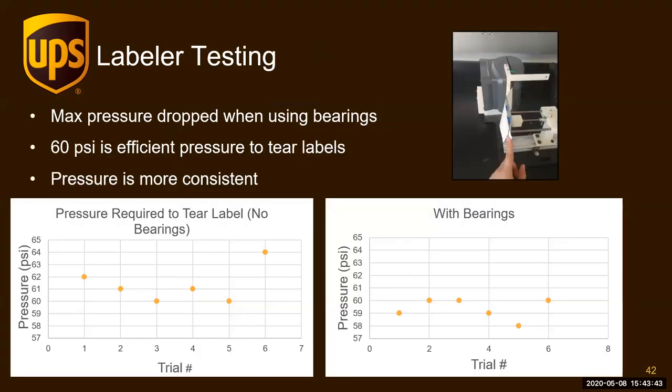On to the next slide. So I conducted some testing to see how much pressure it would take to tear off a label. On the left-hand side, we did the test without bearings at the beginning of the semester, and we found that the pressure ranged from 60 PSI all the way to 64. This was somewhat consistent, but the mechanism itself tended to jam. So we added some bearings the next semester. In the figure on the right, we can see that the pressure dropped somewhat, ranging from 58 PSI all the way to 60. But more importantly, the mechanism itself stopped jamming. And we found that the most efficient pressure to work with this mechanism was 60 PSI.